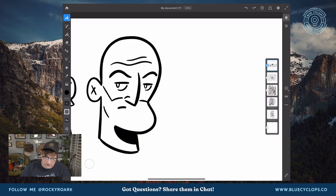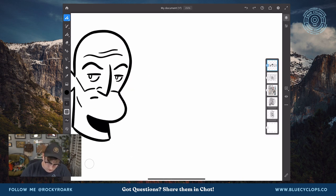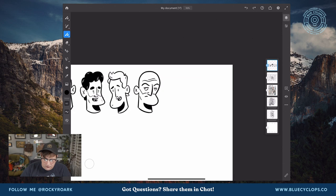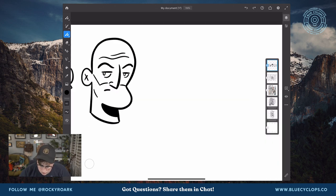So let's get back to these doodles here. One thing I'm trying to do is, if you notice here, they go from one facing right to left, right to left, right and then left. It's just because I noticed that a lot of times I would favor one side. So I try and push myself outside my comfort zone, because I prefer to draw characters facing right. And that's because of the fact that I'm right-handed.